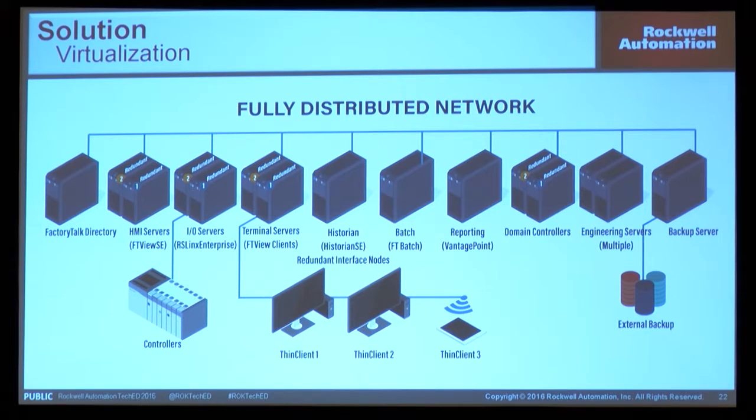We have a Historian SE server, FactoryTalk Batch, the Vantage Point server as before, as well as a pair of domain controllers.